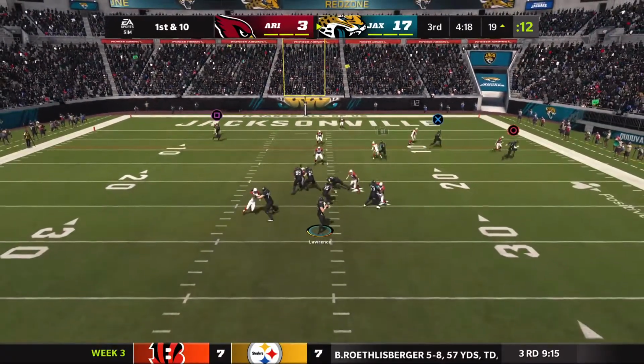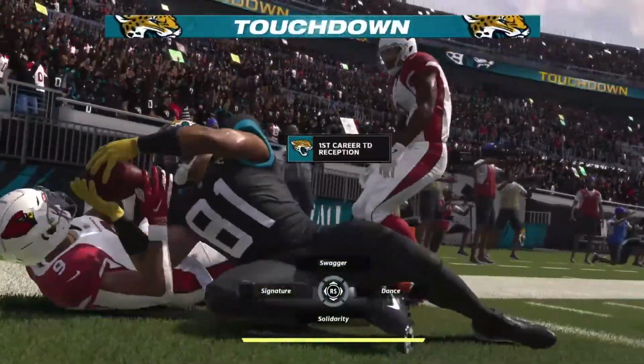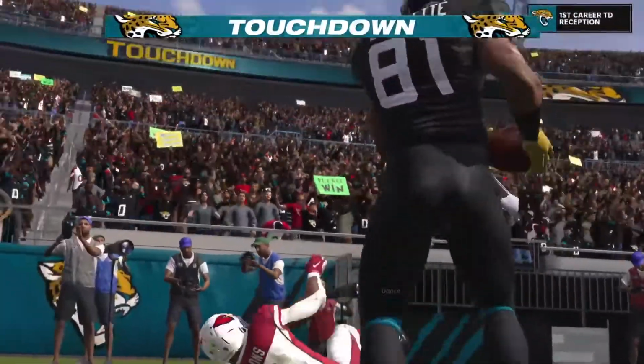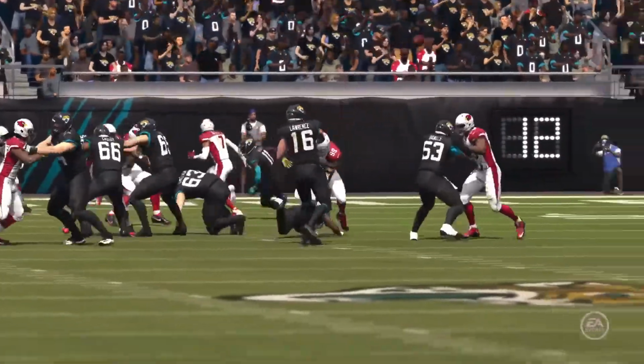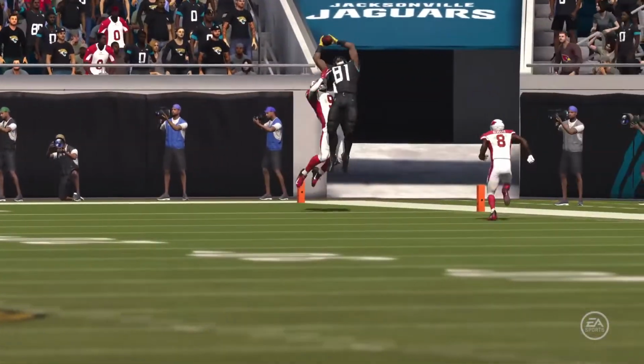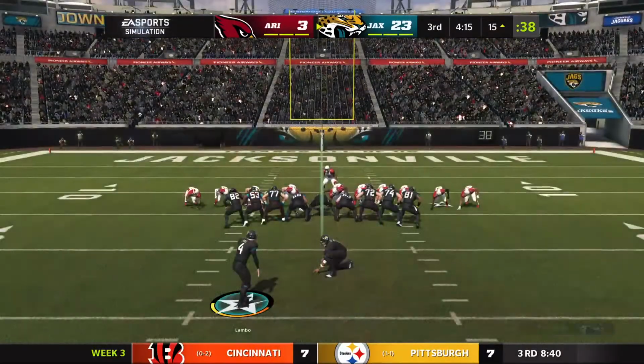From the red zone now, they'll look to throw. And that is caught. Touchdown, Jacksonville. From 19 yards away. And the Jaguars take the opening kickoff of the third quarter and drive right down the field to extend their lead.